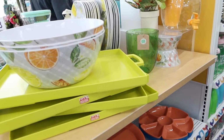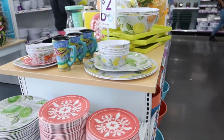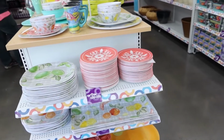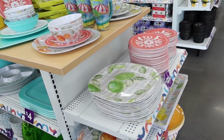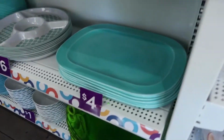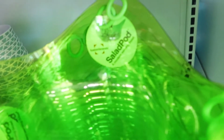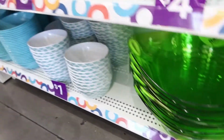And they had the Zak brand there as well. That tray is Zak brand. And then they had the lemon dishes, which is super trendy right now. The citrus, lime, lemon. And then this weird little dish is called a salad pod. And it kind of reminded me of those funky little bowls you get your salad in at the Olive Garden.